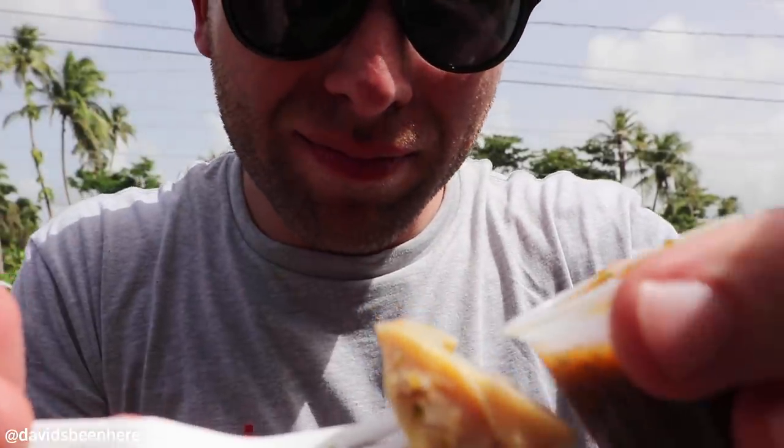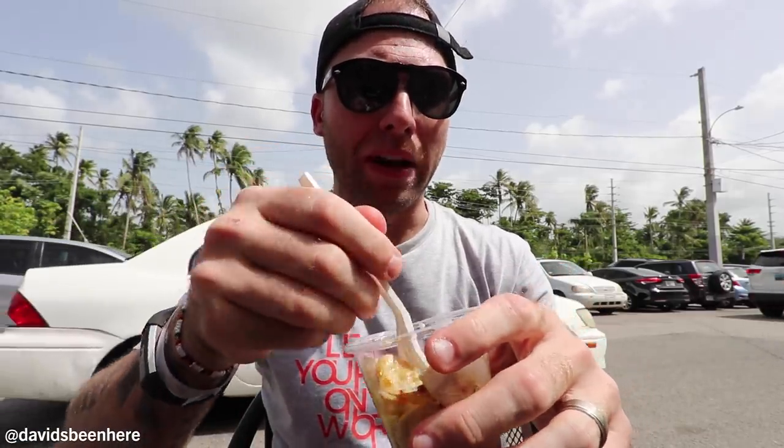I'm all about ceviche, but I gotta throw some spice on it. Tiny bit of spice. Woo. Oh man. Oh, it's so delicious, and it's just like wet and soft. This is the best thing we ate so far. All right, one more bite. So good.